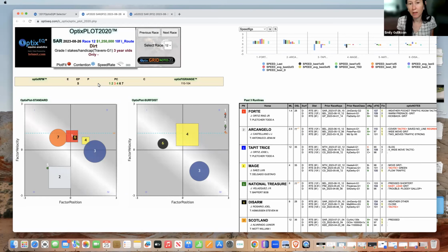Well, one more thing I will add with that is you can also kind of double check that because, in the case of the 7, who's sitting in quadrant 1 but is listed as a presser closer, the 7 only has 4 races, and 3 of those races were at one turn. He was a presser stalker, or presser closer as a PC, in those one turn races. But in the Curlin, the only race that he's run around two turns, which the standard plot is picking up on, he was an E.